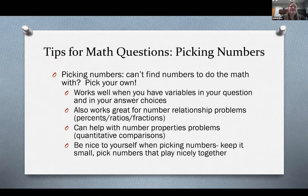quantitative comparisons. So when you're going to pick your own numbers, remember to be nice to yourself. They don't have to be realistic numbers. A school can have 10 students. A cafeteria can use 2 cans of soup to get through the week. Whatever makes the most sense for you, pick numbers that play nice together and pick numbers that are easier to work with in your head. You'll thank yourself for it.